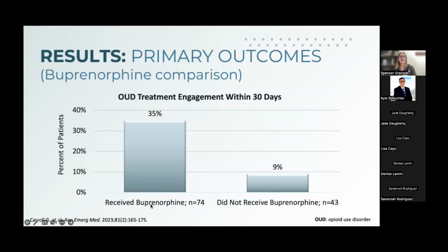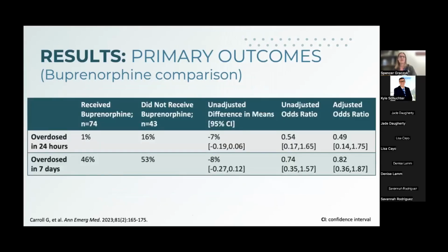From that primary outcome, again, we do see similar results for those who did receive buprenorphine: they had much higher engagement in opioid use treatment programs by 30 days compared to those who did not receive buprenorphine, 35% versus 9%. And that was statistically significant. In terms of overdose, again, not a statistically significant finding, but you will see here those that received buprenorphine had a 1% chance of overdosing in 24 hours versus 16% if they did not receive buprenorphine. Again, not statistically significant, but a notable finding. And by 7-day overdose, there was no difference between the two either, though a little bit lower in the buprenorphine group.